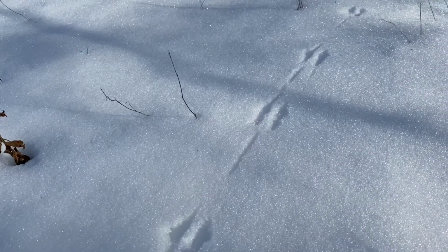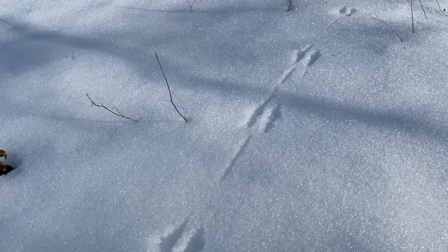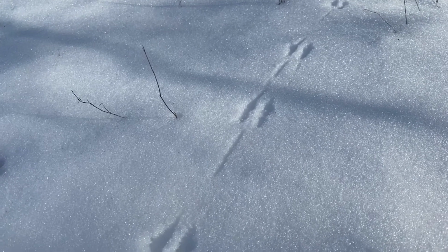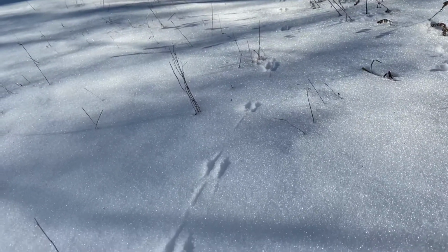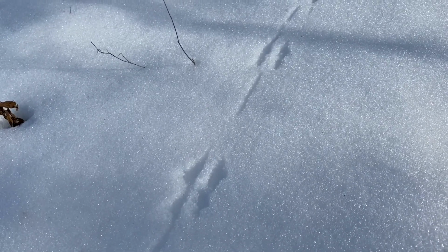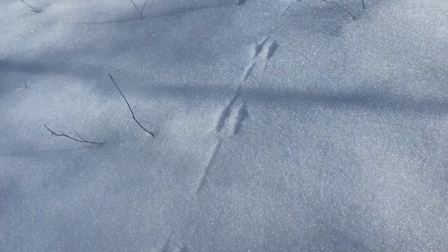And some of my favorite tracks to find, because you can imagine what you're seeing. You've got your four paw prints and a little tail drag in between. So some pretty small, because it's not leaving much of a track here, but again, probably a little rodent of some sort, not leaving much of a mark.